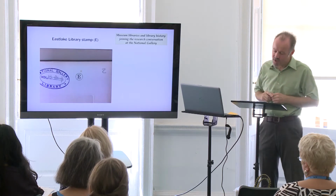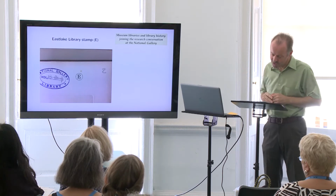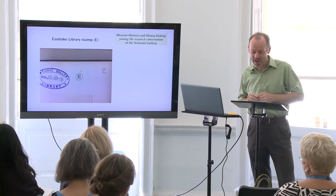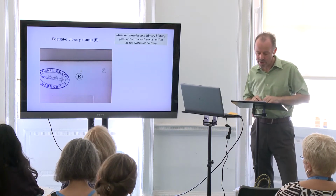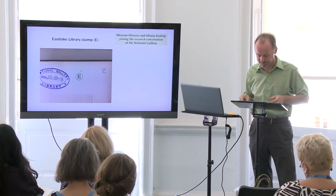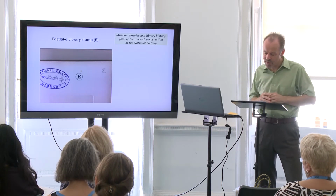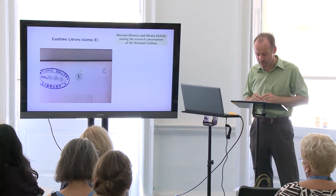And she personally stamped every volume with a distinctive E stamp, and there it is on the screen, on Valentine's Day 1870, which makes it very easy for us to identify the books. And the Eastlake Library has been at the heart of the National Gallery library collections ever since its acquisition. The original Eastlake Library numbers some 2,030 volumes covering a wide range of publications and formats.